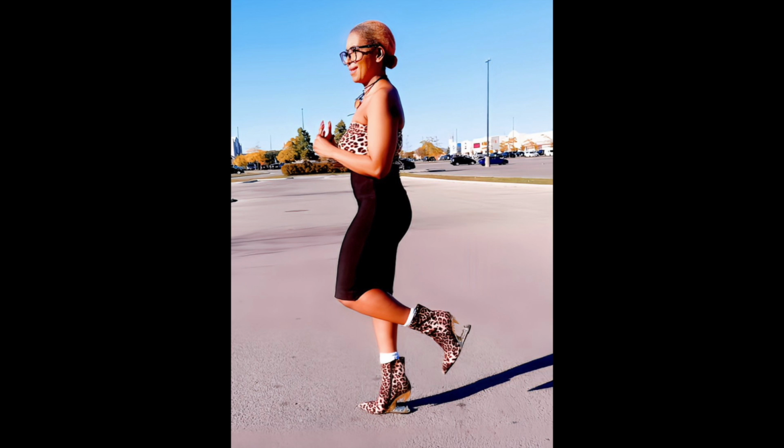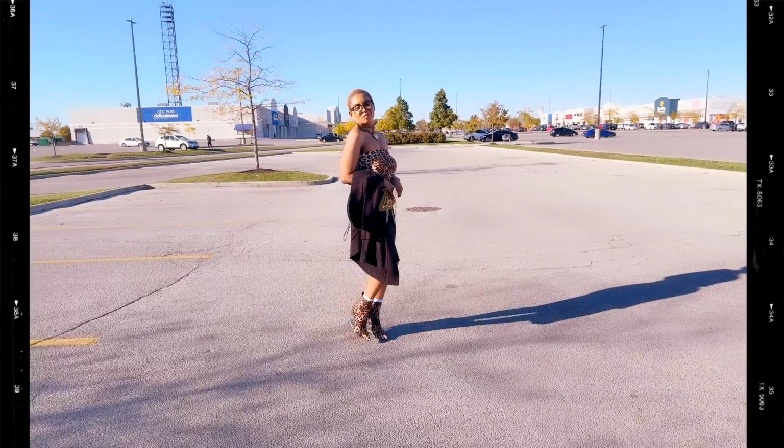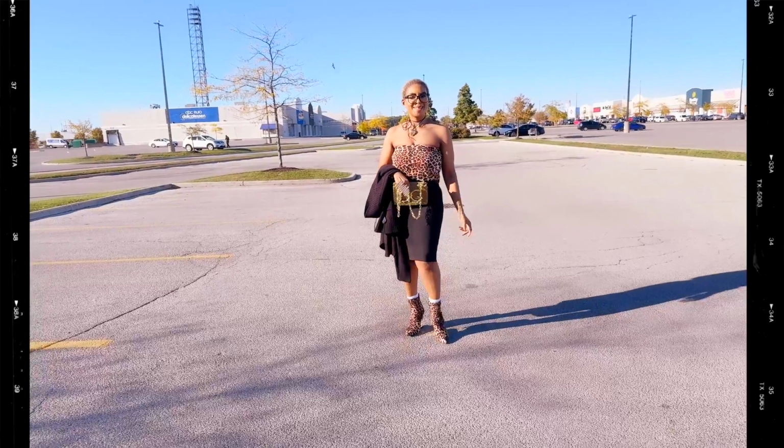So guys, here's how to make bold prints look expensive after 40. Okay, the secret is to balance it with neutrals. Bold prints plus neutral equal elegance. My black skirt grounds the entire look.